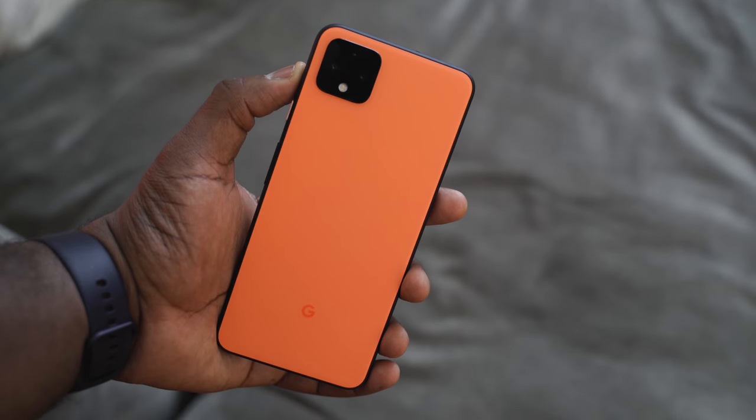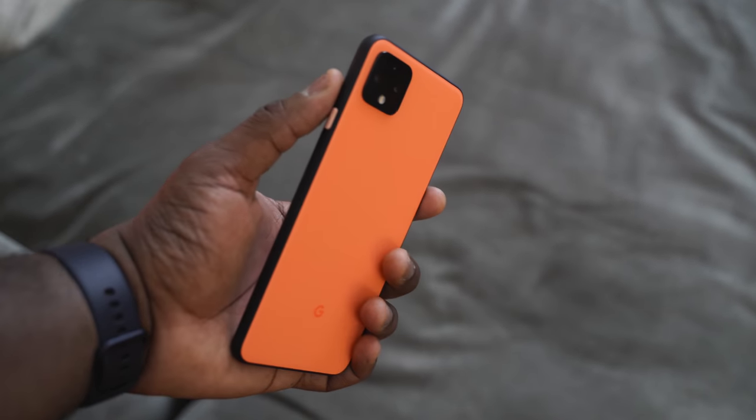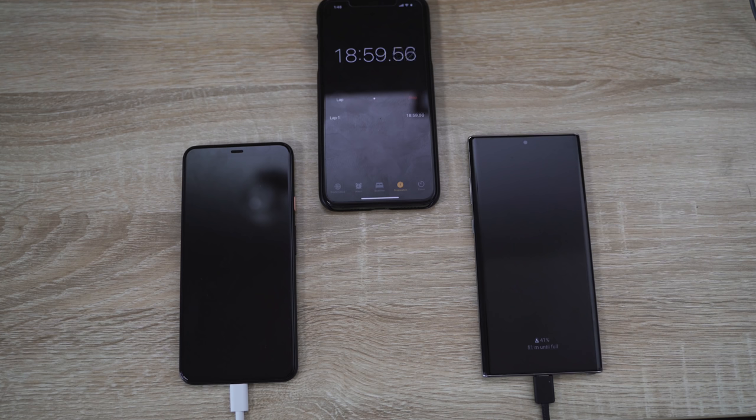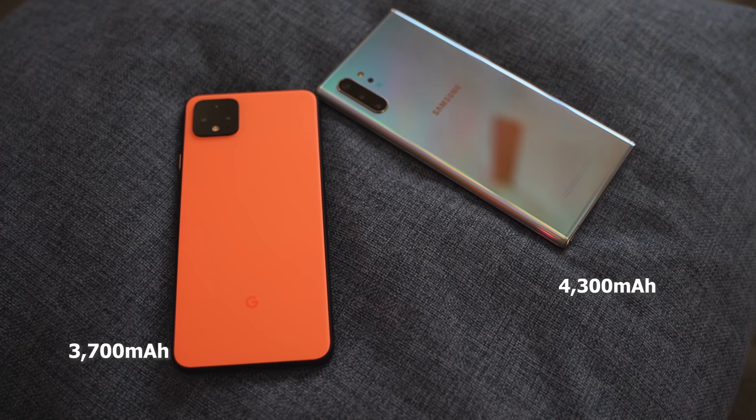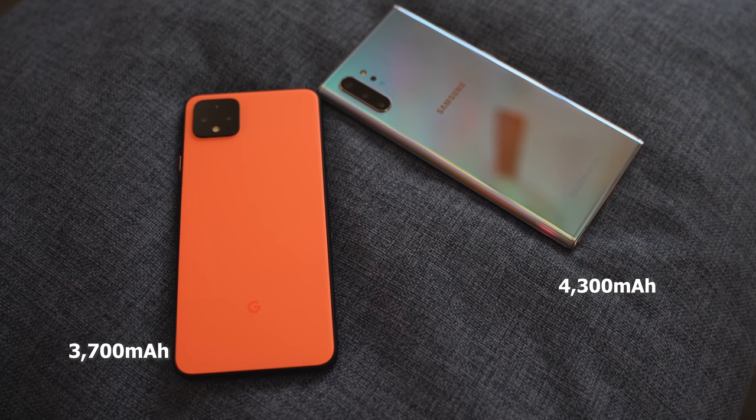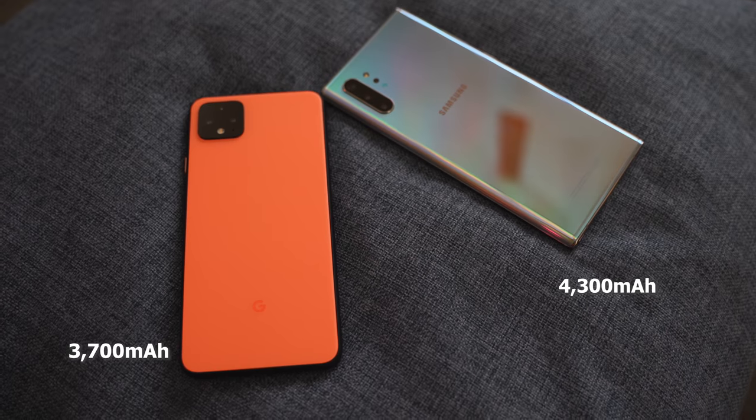So the brand new Pixel 4 XL is Google's latest entry, of course, into the top tier smartphone market. This thing comes packed with a lot of cool features, but the first thing we're gonna check out, of course, is charging. The Pixel 4 XL does come with a fast charger at 18 watts, and the Galaxy Note 10 Plus has a 25 watt charger. Now, both devices have two different battery sizes, with, of course, a 3700 milliamp battery in the Pixel 4 XL, and the Galaxy Note 10 Plus has a 4300 milliamp battery. But without wasting more time, let's do some charging.